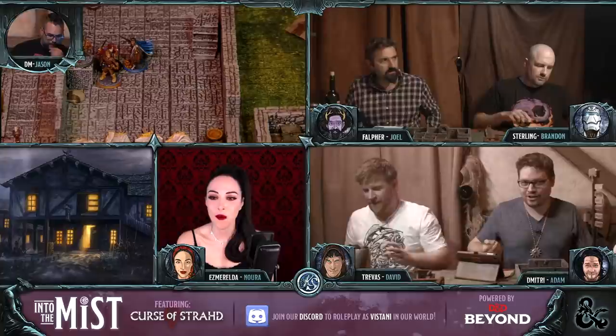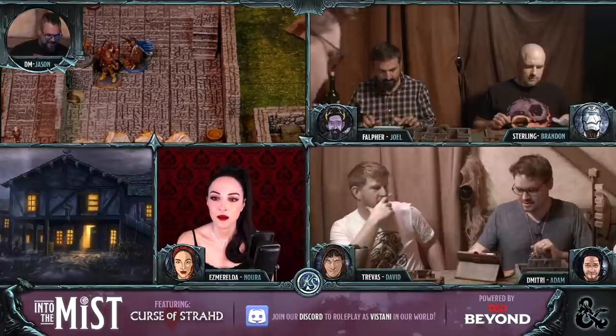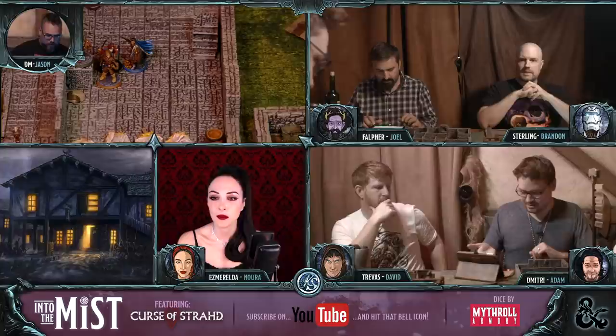Undulation. Man, I don't like undulating things. Oh, I'll use this. Do better than last time, hopefully. 19 for me. Okay. It's a floor mimic. Floor mimic's just a giant mouth.